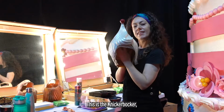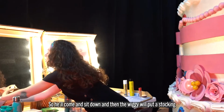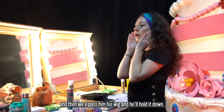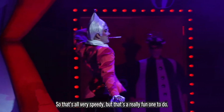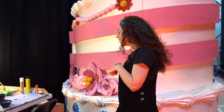This is the Knickerbocker, which is a very fun one to do. So he'll come and sit down, and then the wiggy will put a stocking cap on and lots of pins, and then we'll pass him his wig and he'll hold it down, and we'll be pinning the back and then we glue the front. So that's all very speedy, but that's a really fun one to do. We also have another quick change table stage right, which I can show you now too.